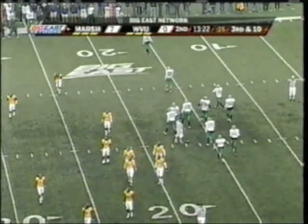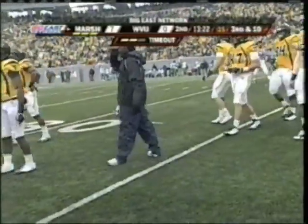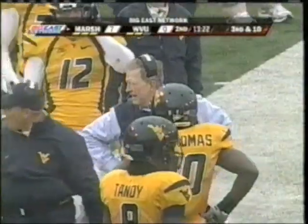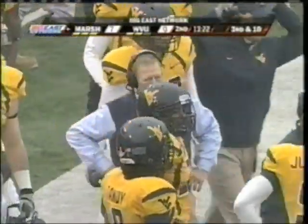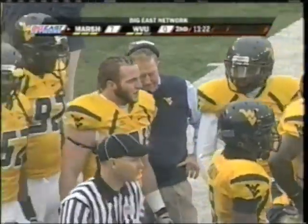Maybe a little bit of confusion here for the West Virginia defense, and with 13:22 to play in the opening half, they're going to call a timeout and talk things over. We'll take the timeout with them. Back with more of the 2009 Friends of Coal Bowl. 7-0 Marshall leads.